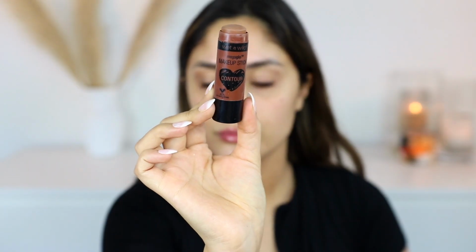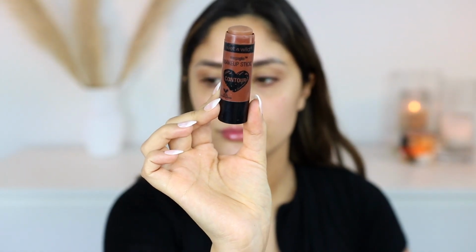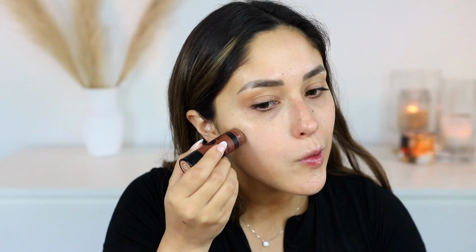Okay, moving on to a stick that I actually really do like, except it has a faulty cap. It keeps breaking on me. This is the third one that I've had, and it breaks every time. This is the Wet n Wild Makeup Stick Contour Stick. Now, even though the cap does break, I will say this stick has never dried out on me.